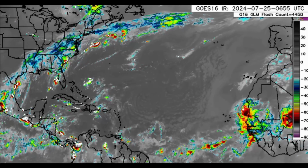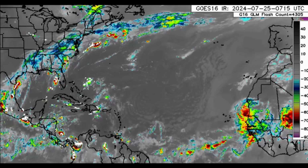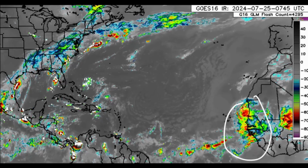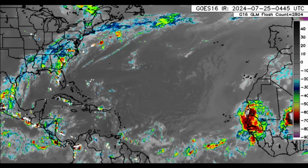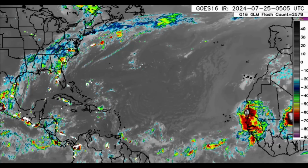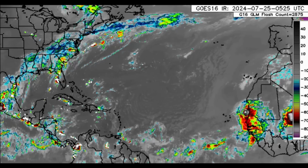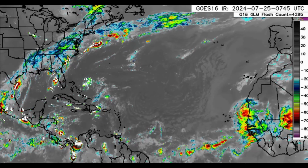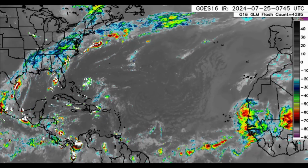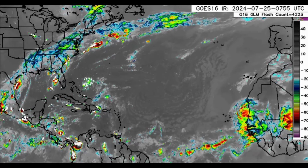So we're looking at the infrared weather satellite as per usual, and we can see this huge, massive showers and thunderstorms, all that convection coming off of Africa in association with a tropical wave. Now that is a tropical wave we want to watch down the road, as models are hinting that we could see development of it. And even if it doesn't develop, it doesn't require us to have a tropical storm or hurricane for there to be dangerous impacts.